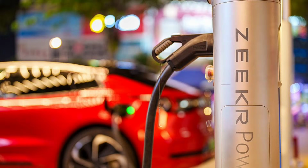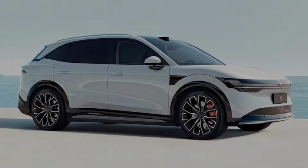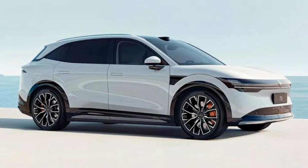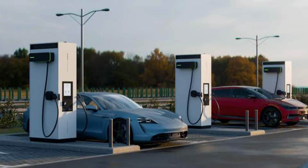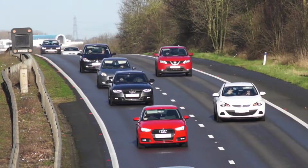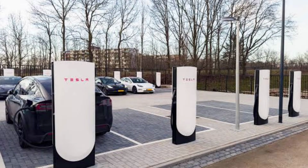Meanwhile, Zeekr already has its own 840 kilowatt ultra-fast chargers up and running. During testing, the 7X SUV charged at 200 kilowatts before ramping up to a peak of 460 kilowatts, maintaining an average of 400 kilowatts. That's faster than anything available today, even beating Tesla's fastest V4 superchargers.